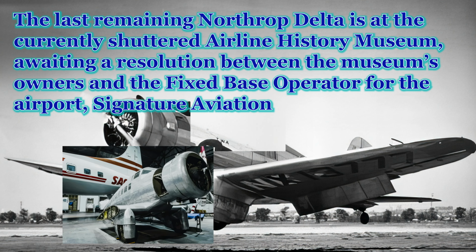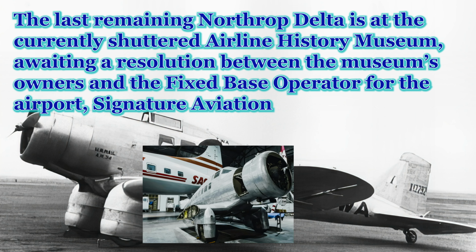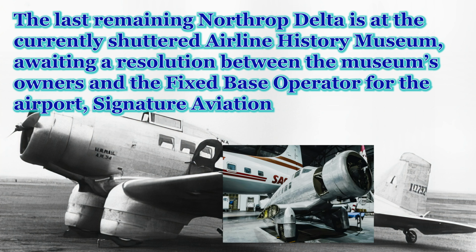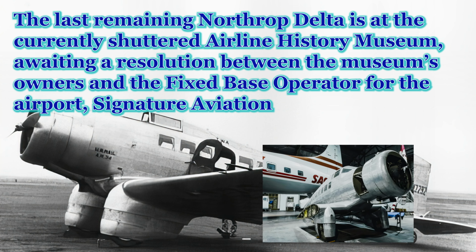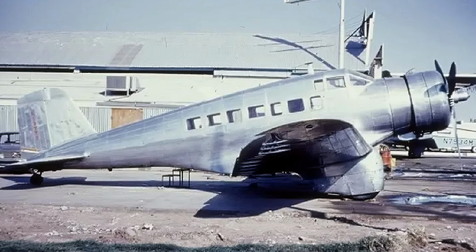The prototype itself had a bit of a journey. After doing its part in development and testing, it was leased to TWA. Sadly, it crashed in November of 1933, marking the end of an era for this innovative aircraft. Even though it wasn't a huge commercial success, the Delta helped pave the way for the modern airliners we see today. It is a reminder that sometimes progress takes a few detours along the way.